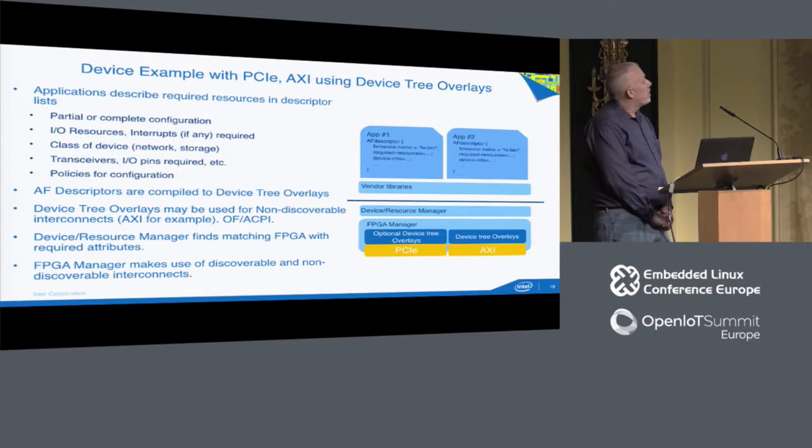So here is one example with PCI Express and AXI. We're proposing the use of device tree overlays. So you can have two different types of applications in this example. And the applications are described using an AF descriptor. The AF descriptor contains information about if the AF needs to be a partial or a complete configuration, the I/O resources and the interrupts required, if any, the class of device, the transceivers, I/O pins required, and policies for configuration.